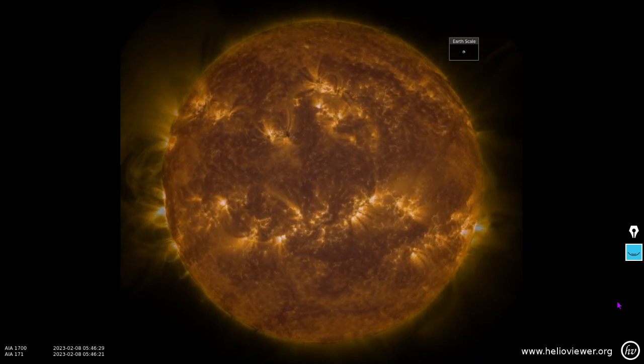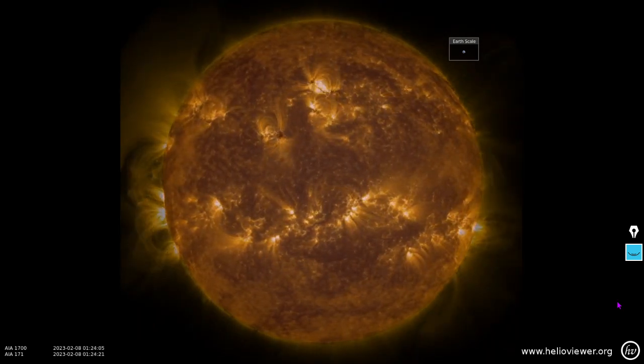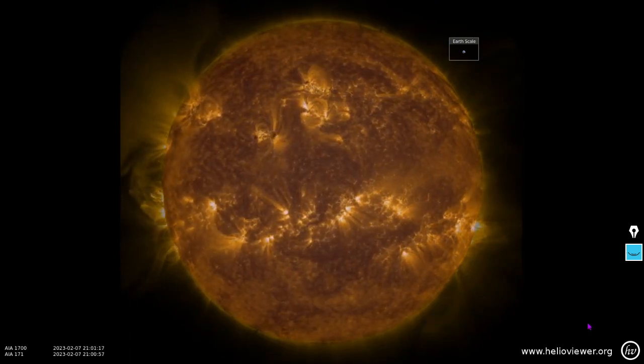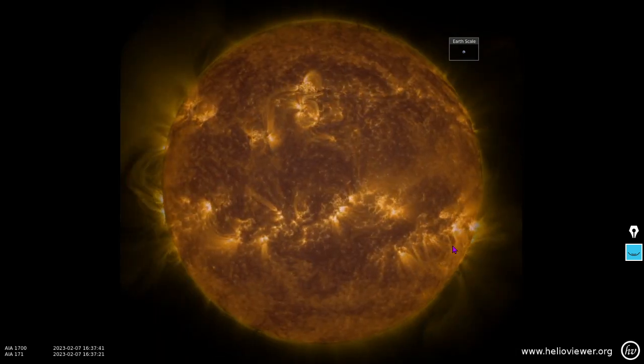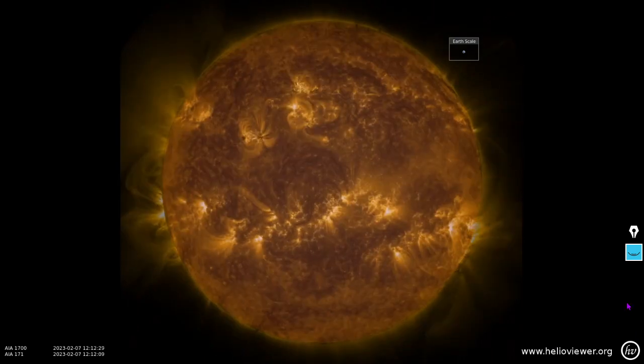This is the last 24 hours from SDO. And we've got a new major sunspot group rising, a major uptick in the radio flux. We're going to have a major uptick in the sunspot number, a major uptick in solar activity in general, and a large M-class flare, a series of flares, mainly coming from that sunspot in the north.